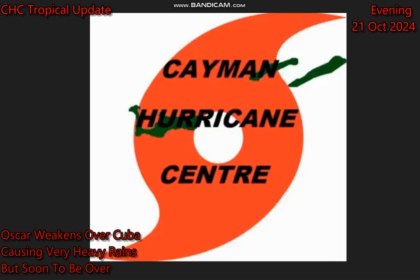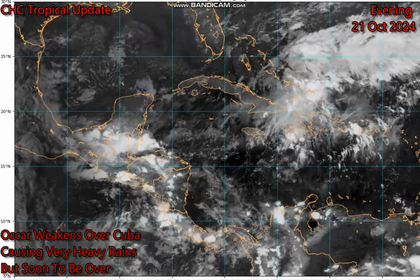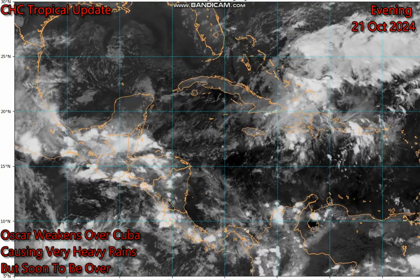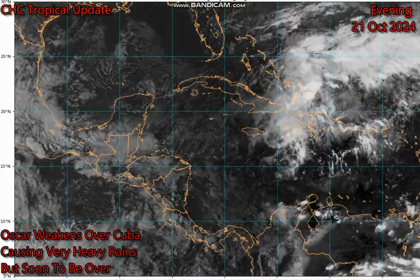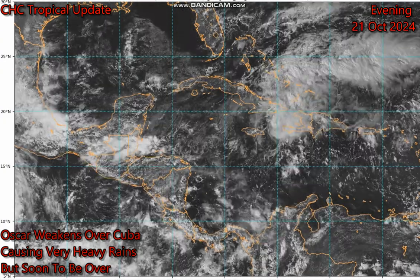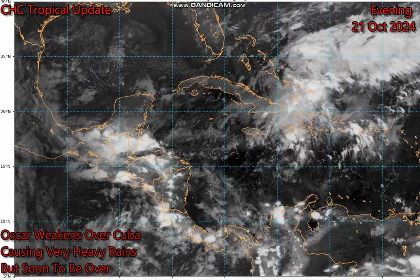So, folks, here is the wide shot, just as the sun settled over the western portions of the Atlantic Basin. And we could see a very disorganized Oscar now, very much a far cry from what we saw earlier when Oscar was making landfall. The heavier terrain over southeastern Cuba has significantly disturbed the low level circulation, and at this point in time, it's hard to even tell if we have a proper low level circulation.